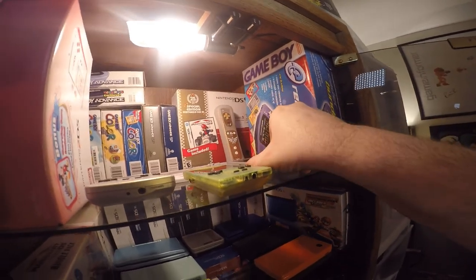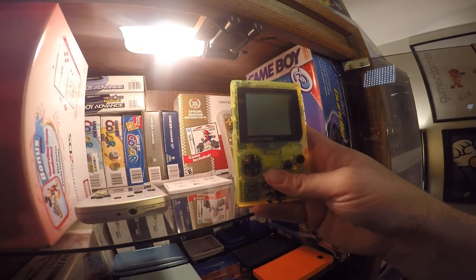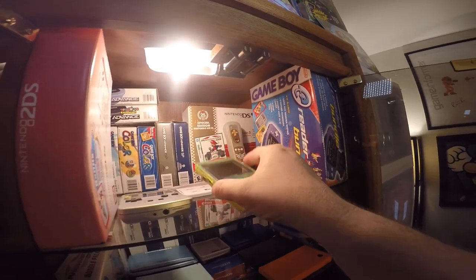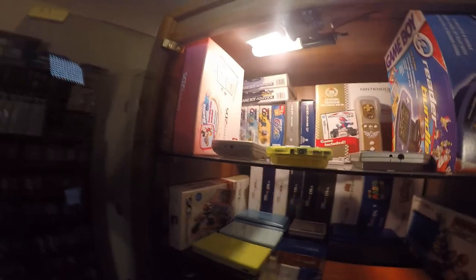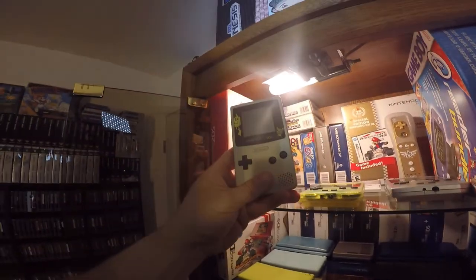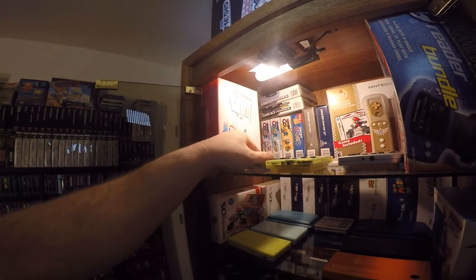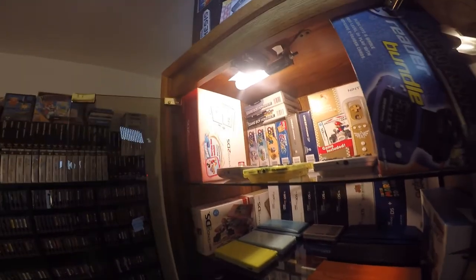Got a silver pocket. I got this clear pocket. It was a Toys R Us exclusive. I found this actually on my second video ever is when I found this. Found that at a pawn shop for, I believe, $30, and it's worth about $90. I got this from a friend years ago for free. This is the other Pokemon system. There was a yellow one, and then there was this one. Got the 2DS special edition Peach version.